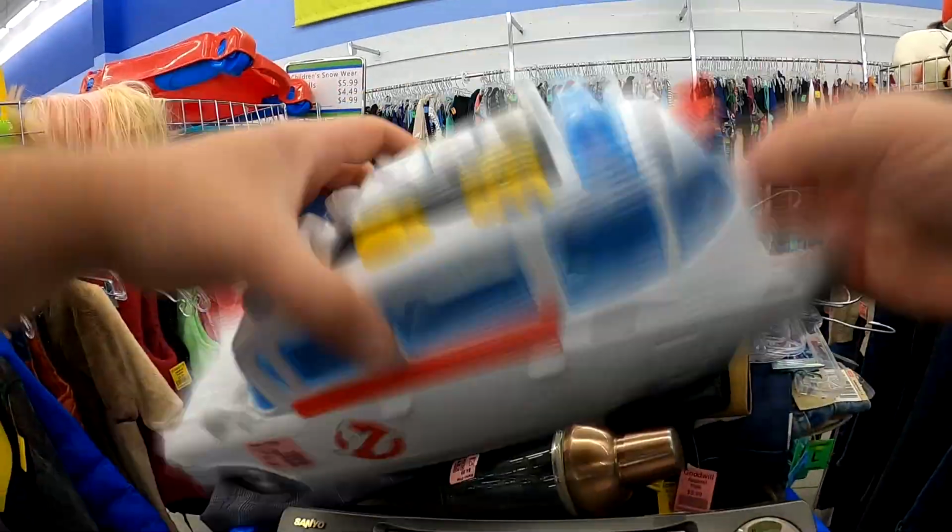Then I go to the housewares. Didn't see anything. Then I went to toys. I saw this from a mile away. It's the Ghostbusters Ecto-1 from the movie. My brother's a huge Ghostbusters fan. This had a broken fin on the back. I knew I didn't plan on selling it. I wanted to pick it up for my brother because growing up in our household, Ghostbusters was very big for both me and him, and I knew this would be something he'd appreciate.